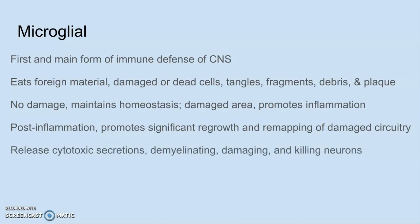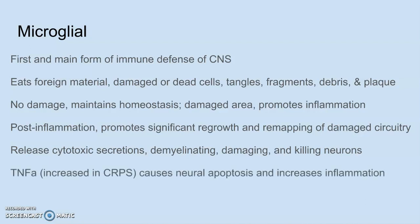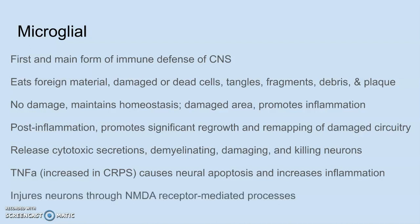Cytotoxic secretions are released, demyelinating, which means removing that fatty myelin sheathing from around the nerves, making signals go more slowly. It also damages and kills neurons. Tumor necrosis factor alpha, which is increased in CRPS, causes neuronal death and increases inflammation. Microglial inflammation also injures neurons through NMDA receptor-mediated processes. These NMDA receptors, these are the receptors that are acted upon by ketamine. If you get ketamine infusions, these are the receptors that they are targeting.